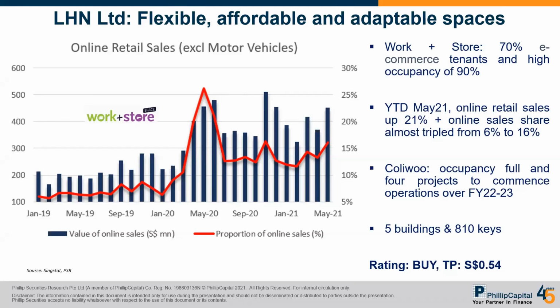For Collywood, the occupancy is almost full, and we are expecting 4 projects to commence operations over FY22 and 23. And recently, in an announcement regarding the acquisition of the Amber property, which is also among the 4 projects to commence operations, LHN mentioned that they are aggressively looking to acquire properties for its Collywood portfolio. That said, we are expecting more projects to be announced over the next year or so. Currently under operations, they have 5 buildings and 810 keys under the Collywood portfolio.